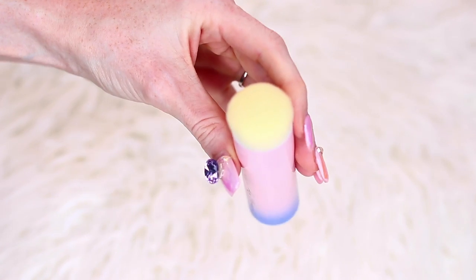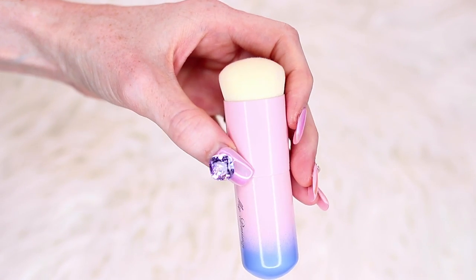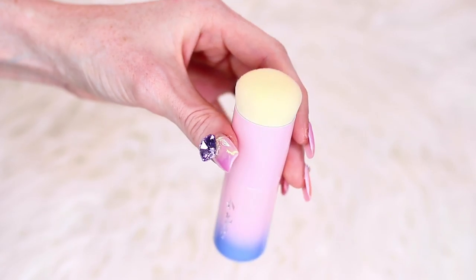The bristles are very dense, but they're very, very soft. They are so soft. And I just love the pastel ombre sort of pink to blue transition. I think this is so cute. I also picked up this three-piece set, which is three little love hearts like this.